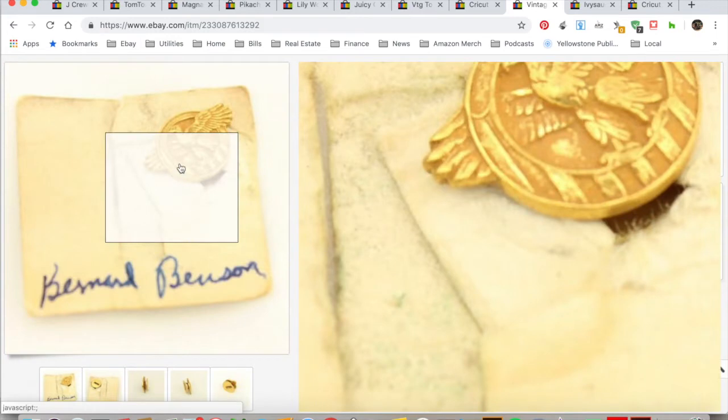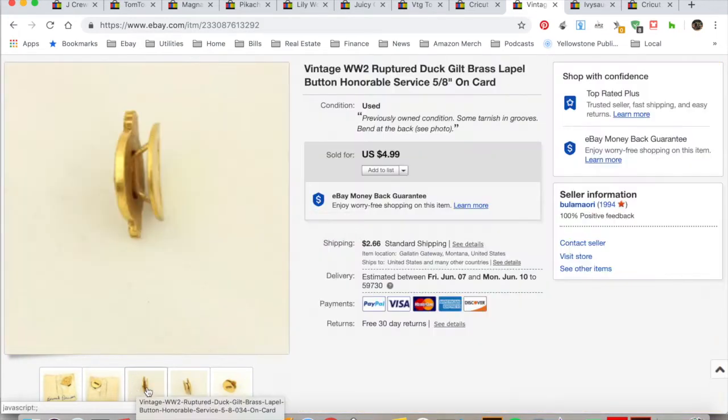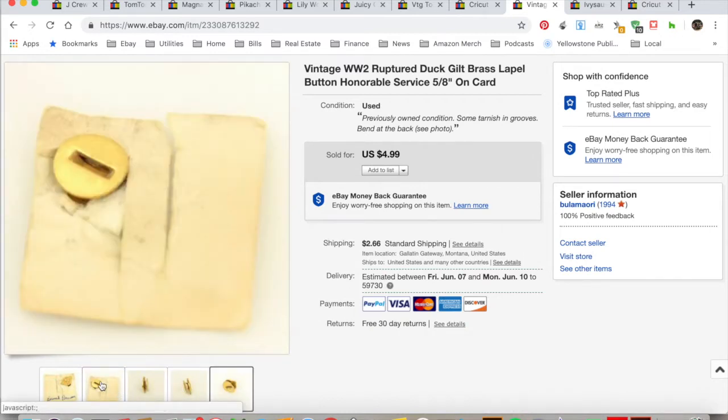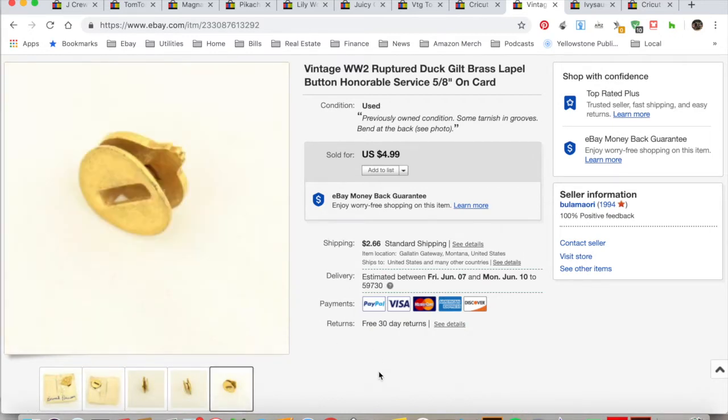This is a ruptured duck. It's kind of a funky thing. I think it's like a lapel button, so you put it in your lapel. I think maybe because of D-Day, I've sold 2 of these in the last couple weeks. It sold for $4.99. I collected $7.83. I spent about 25 cents on this. I bought it at an estate sale, big bag of men's jewelry. $4.03 total profit. Took 4 months to sell.